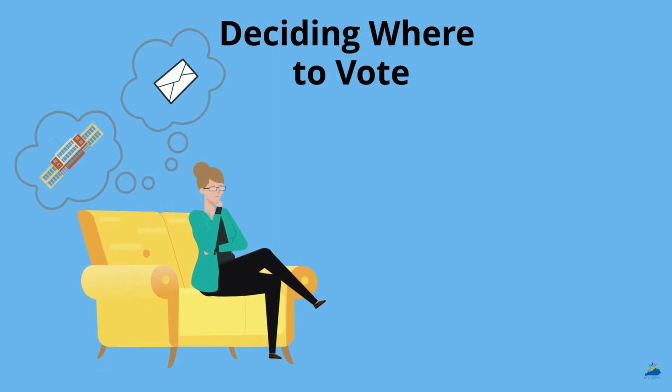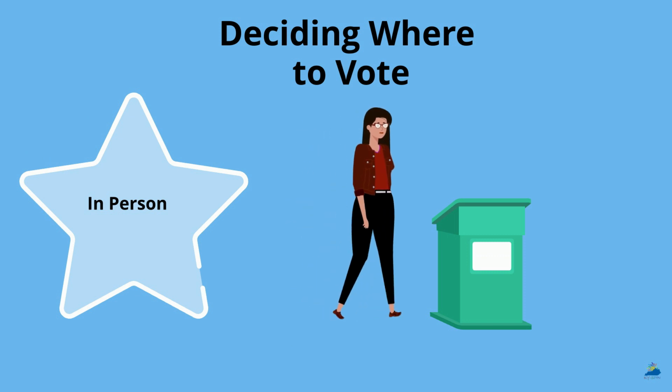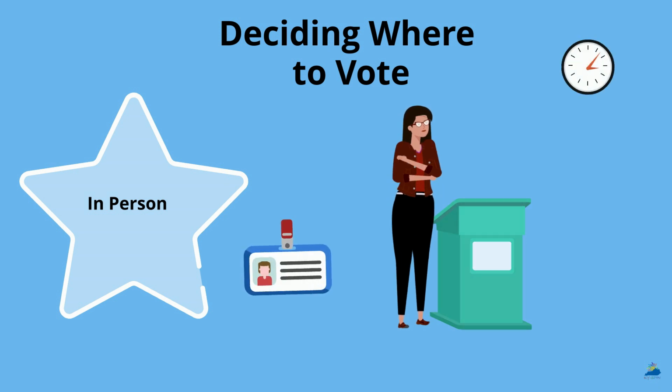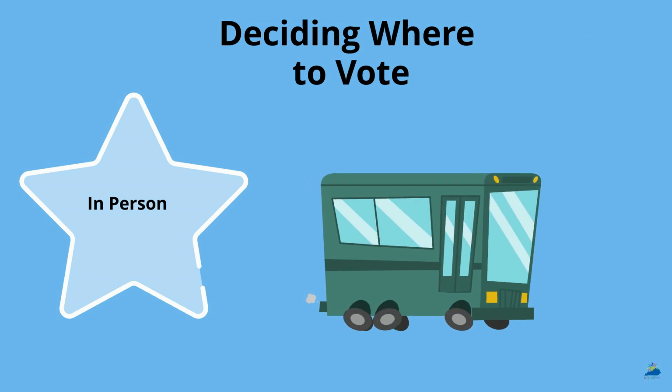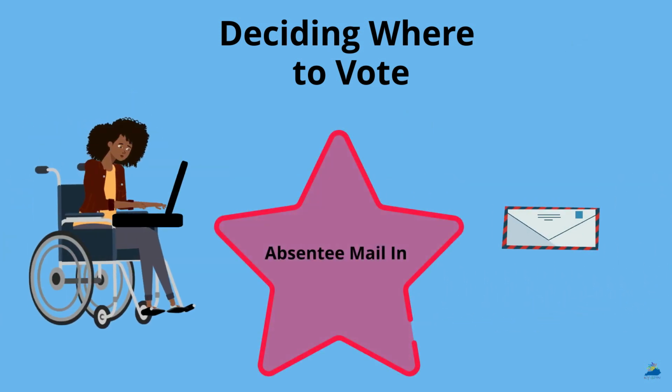Deciding where to vote can be a challenge. The first way to vote is in person. This is where you'll walk into a booth and fill out a ballot. This means you need to know where you are voting, what time the voting site is open, what ID you are taking, and how you will get to and from the voting site.